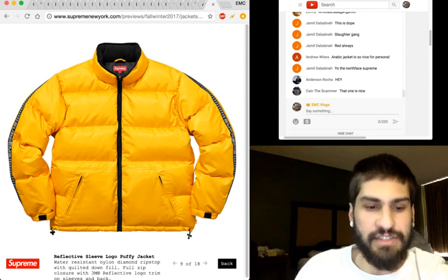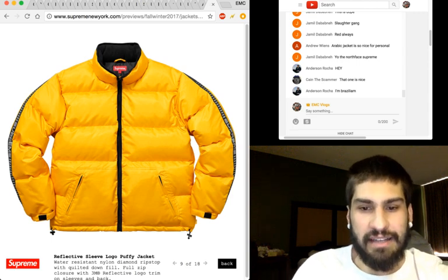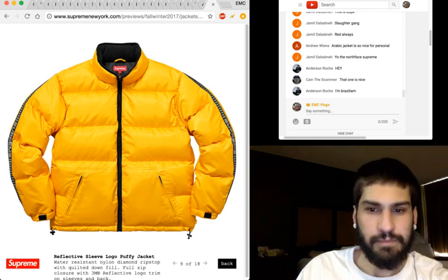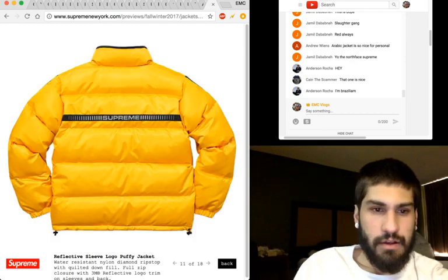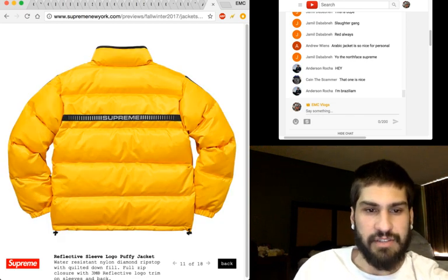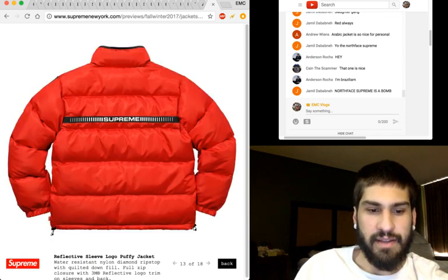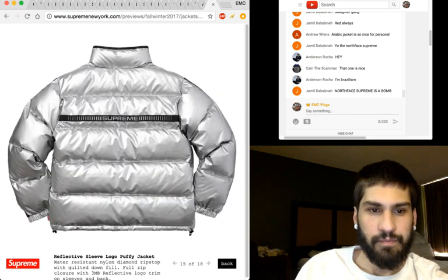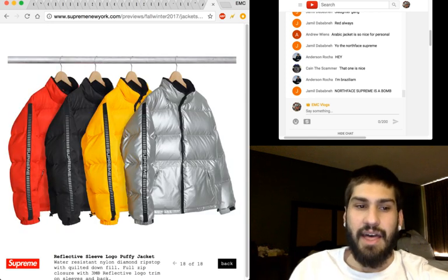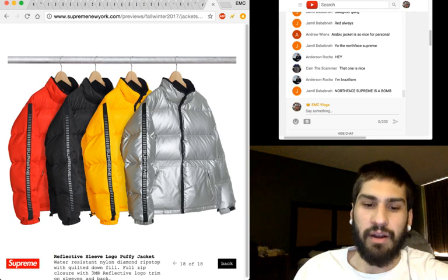So next we have a reflective sleeve puffy logo jacket. As you guys see, it has a ribbon going down both arms. 3M reflective. It says Supreme on the sides with this yellow. Let's see what other colors it comes in. Oh, okay. Also, it has the Supreme going around the black with the 3M as well. Just that little subtle flex. North Face Supreme is bomb. Okay, so we have the silver Michelin Man, the yellow, the black, and the red. If I had to guess, the black and the red are going to be the most sought after. Maybe the silver too, if people are just acting wild and want to get that.